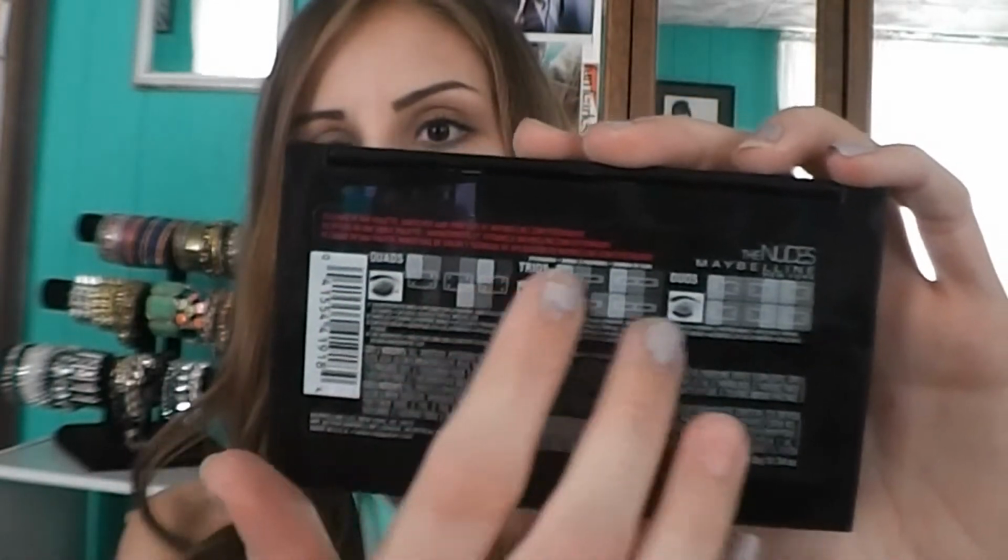It's very pigmented. These shadows remind me of the little, I think they're quads. I don't think they're quints. I think there's only 4 shades that are like the arrows. It's that kind of quality, nice and creamy and pigmented. And then on the back, if you are a beginner, it shows different combos that you can do. So yeah, I've really been liking this palette. So if you haven't checked that out, definitely go to your local drugstore and check it out, if you don't at least get it, because it's really good for the price.